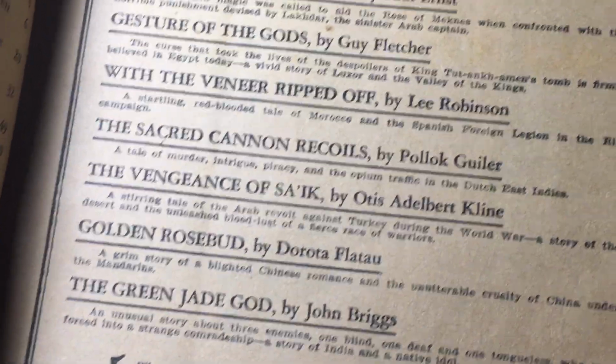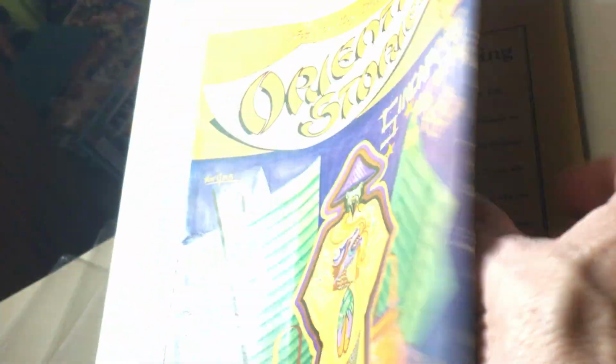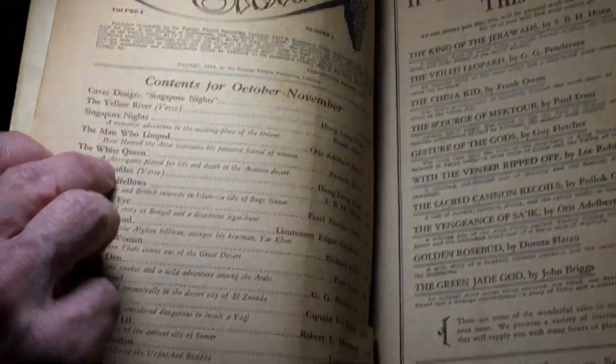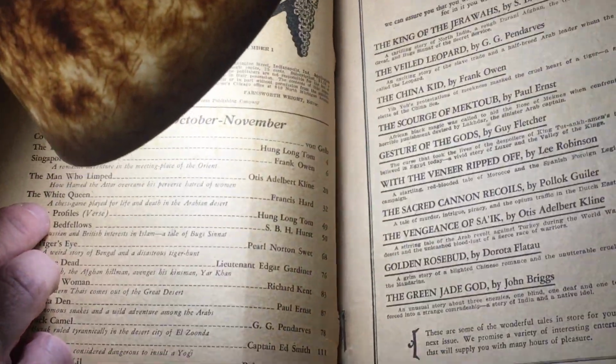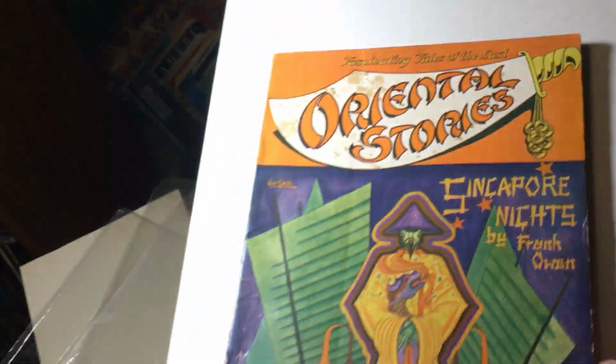So let's see here. A lot of stories. These are telling you what you should read if you enjoyed the issue. Like, these are other stories you could read. Oh, no, I think that's the next issue. Oh, yeah, sure. On sale November 15th. Wow. Well, let's see who one of the authors here is. Oh, I just flipped past it again. What does it say here? Oh, something separated just then. Hung Long Tom was really the pseudonym for Farnsworth Wright, who had the magazine with some of his own writing. Oh boy, that's crazy, as a pseudonym.